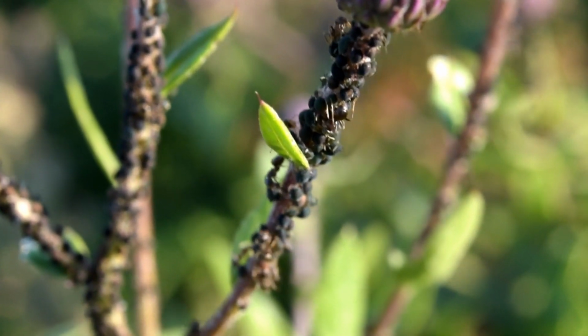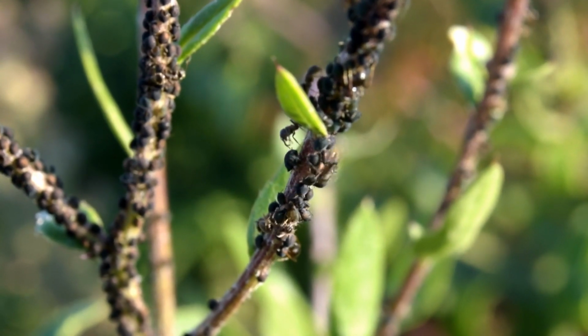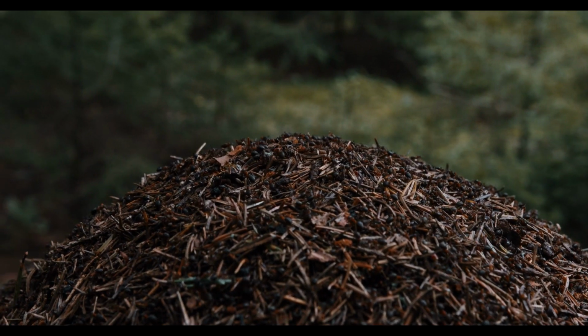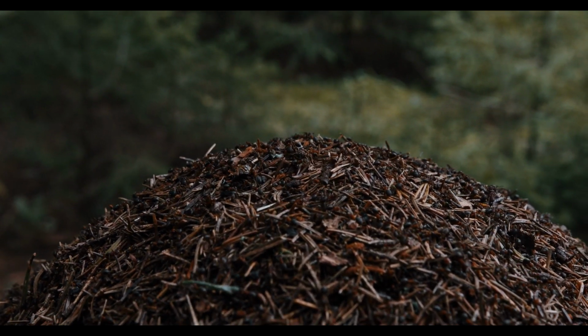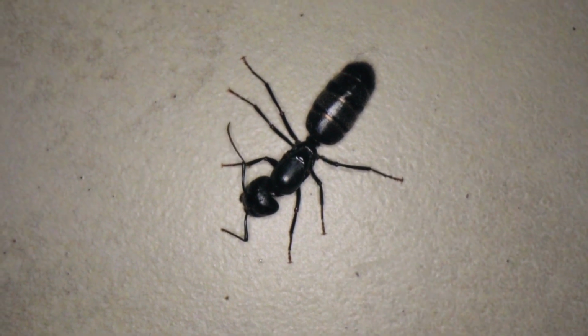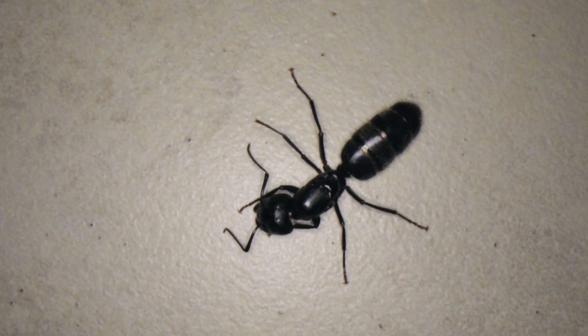The worker ants are the real heroes here though. They handle all sorts of jobs like foraging for food, taking care of the babies, and maintaining the nest structure. Meanwhile, the soldiers are like protectors of the colony, ready to defend it against any threats. And let's not forget the queen. She's the big boss, responsible for laying eggs and making sure the colony keeps thriving.